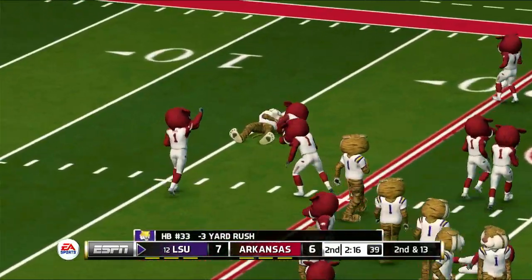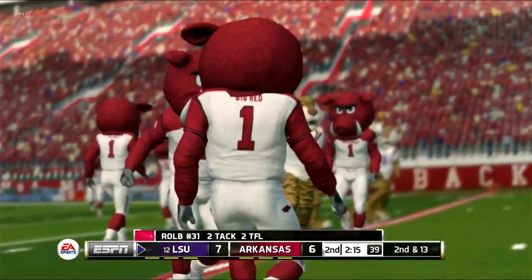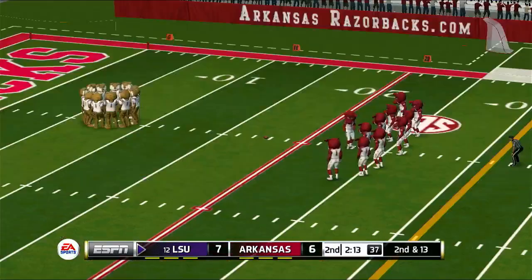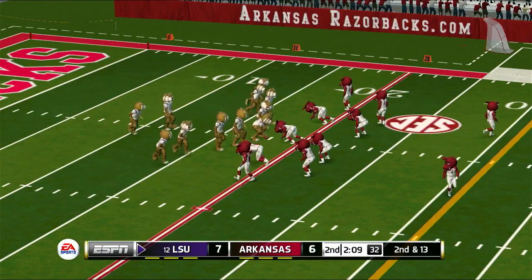And they'll get him in the backfield. Well, the defensive line got such a good push up front that there was no one on the offense to account for the linebacker. And he got through almost untouched. Second down, 13 yards to go. Ball on the 18-yard line.